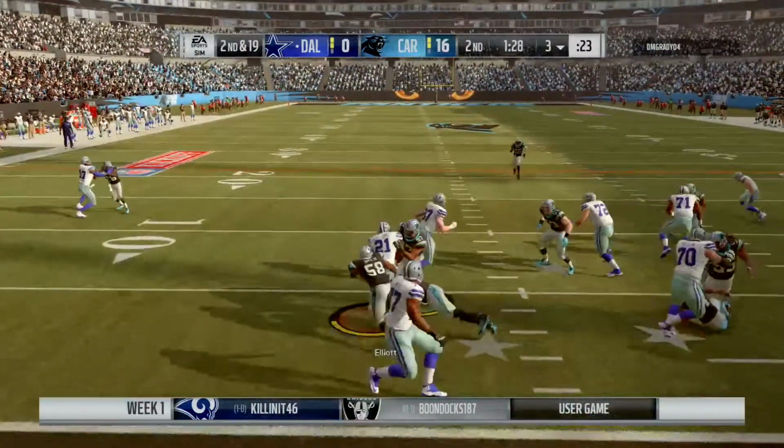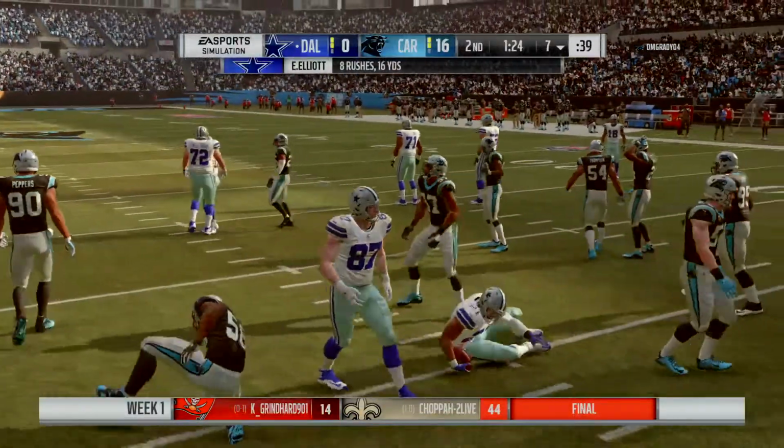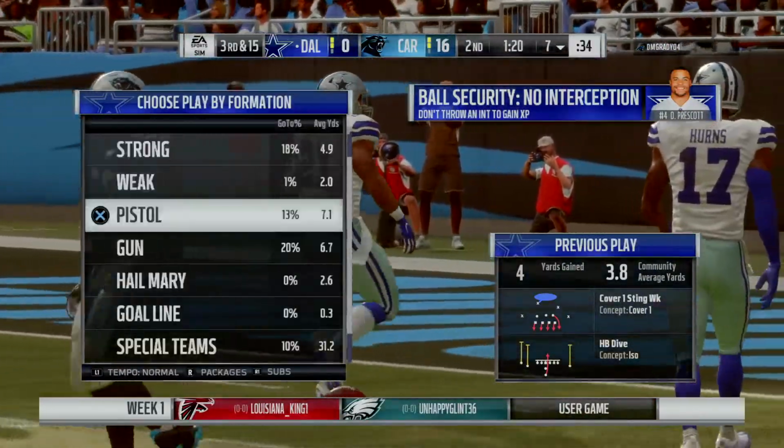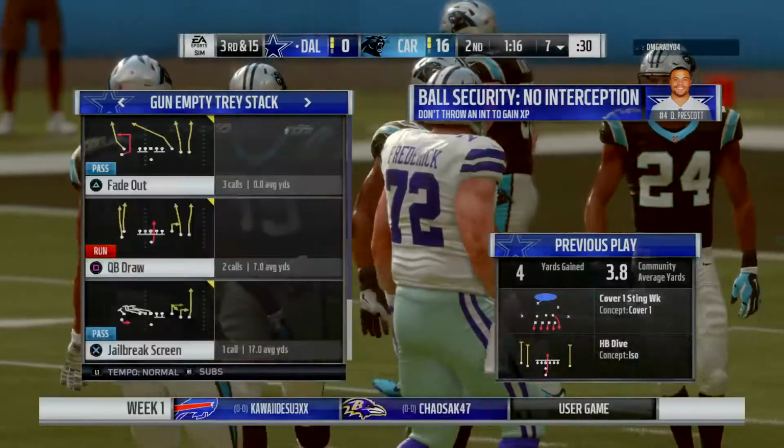Here's Elliott. And he'll get this up past the 5 to the 7-yard line. A 4-yard pickup that gets him going forward, but still 15 yards left on third down.